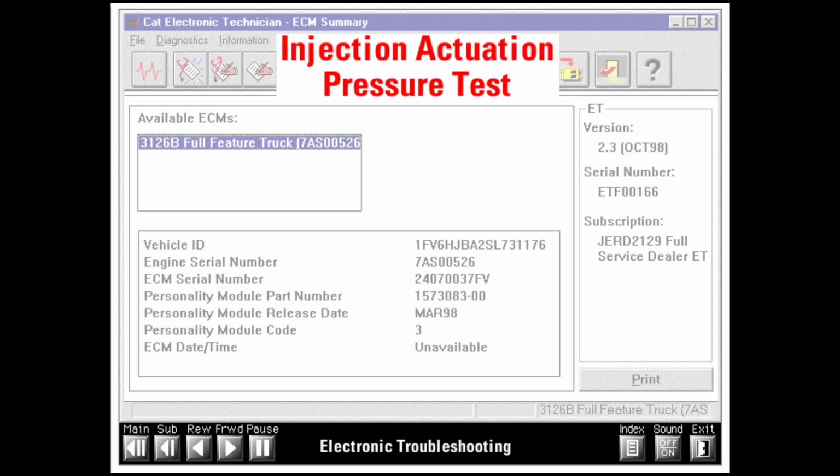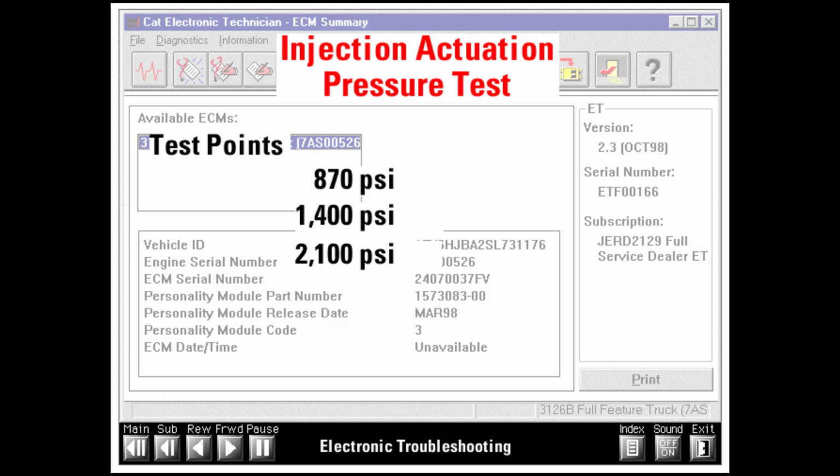The actuation pressure test evaluates the condition of the hydraulic system by asking the pump and IAP control valve to produce 4 different system pressures at idle speed. If the pump and valve can produce and control the pressures, the system is working properly. The 4 different pressures are approximately 870 psi, 1400 psi, 2100 psi, and 3300 psi.